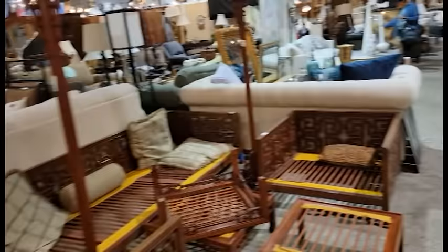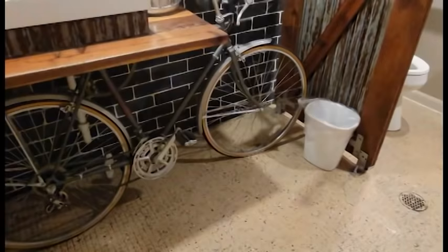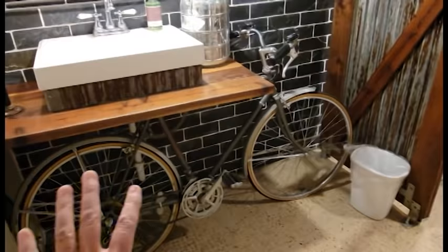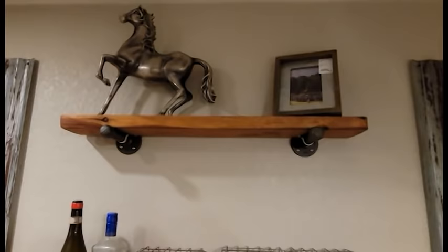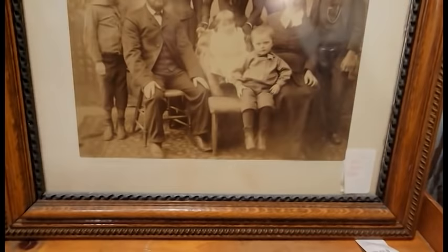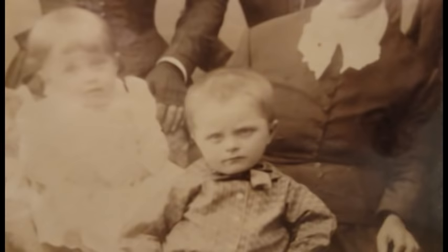All right, let's go. I had to come in and use the restroom, and I could not resist sharing with you guys this really cool bathroom. Look, a bicycle turned into a vanity, and then they've got an old barn door here, and it's just so industrial. Even the toilet paper holder is a pipe. And you've got these really cool shelves. The things in here are for sale too. Check out the little boy in this. No, really, look at his face. I love that so much.